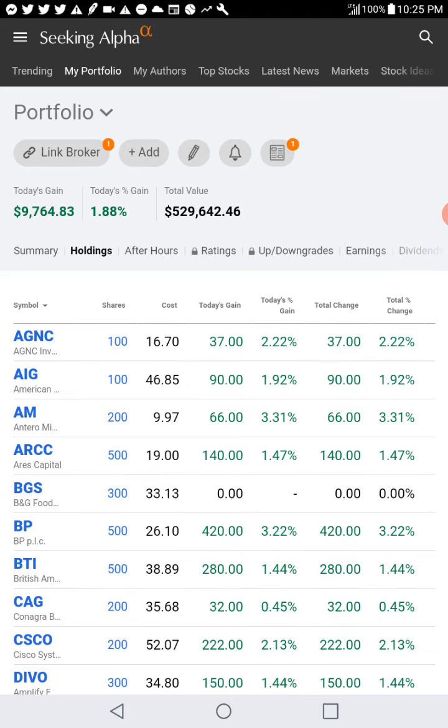AM is, sorry, it's an oil stock. It's actually an MLP, Master Limited Partnership, I believe, as most of those pipeline stocks are. I just own two positions of that. It pays a really good dividend. I think I bought it around $8 a few months ago, and now it's hovering around the $10 mark. It's gotten a little higher than that, but right now it's around the $10 mark. It pays a really good dividend, and I just have two positions of it.